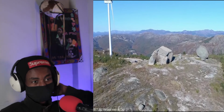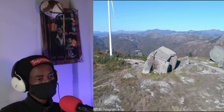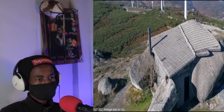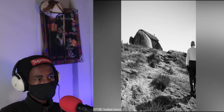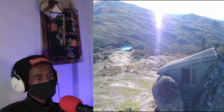Casa de Pinedo, meaning stone house or house of the rock in English, is an architectural monument located between Cerrico de Basto and Fafe in northern Portugal. It was given that name because it was built from 4 large boulders that serve as the foundation, walls, and ceiling of the house. Its construction began in 1972. It lasted about 2 years until its completion in 1974.